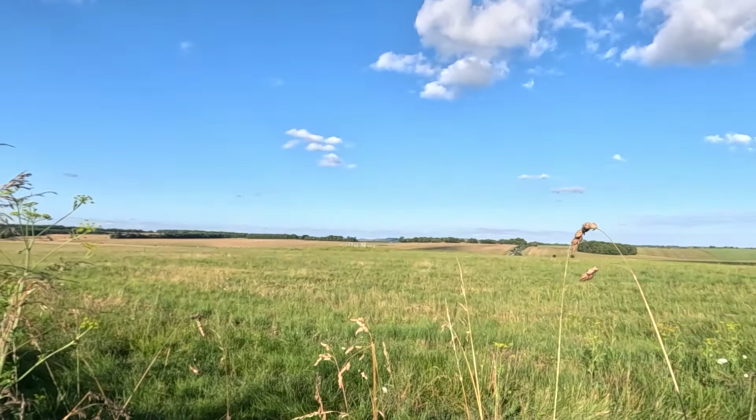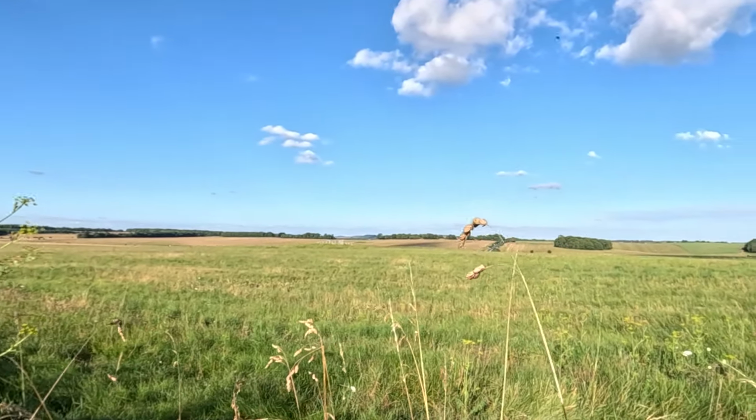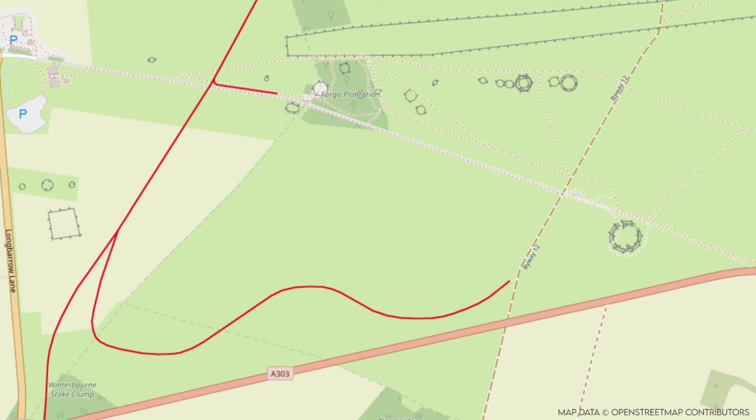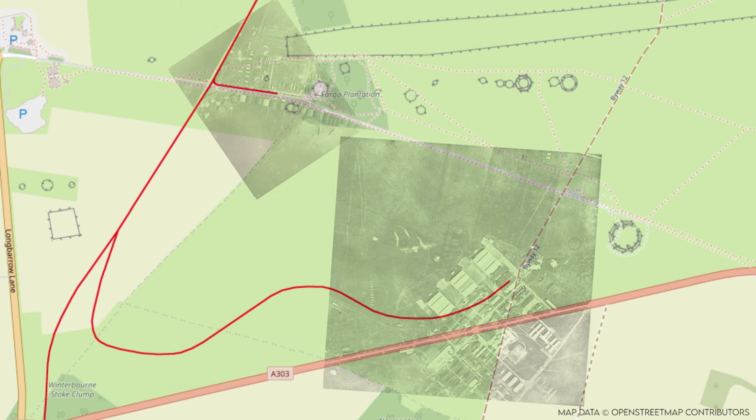As well as the airfield, a light railway was also installed during the war, branching off the line over here at Amesbury and heading first to Lark Hill, then to Rollstone Camp, where there was a balloon school, and then it headed south to Stonehenge Aerodrome. The line closed not long after the aerodrome in 1923, and all trace of it was quickly removed from the landscape.